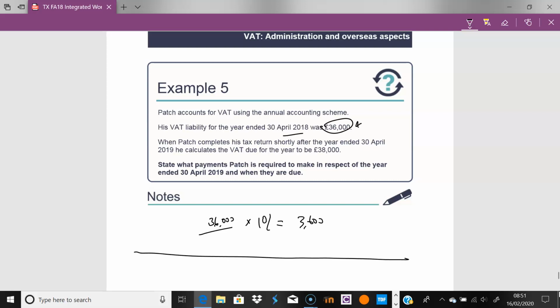So I will work with my 30th of April 2019. I need basically the 9 months leading up to this. 1, 2, 3, 4, 5, 6, 7, 8, 9. So I'm going to start here. So this is 30th of March, February, January, December, November, October, September, August. So I will pay 3,600 each of these months, and I'll get here. So that'll be 3,600 times 9. 9 times 6 is 54, 9 times 3 is 27, 27 plus 5 is 32.